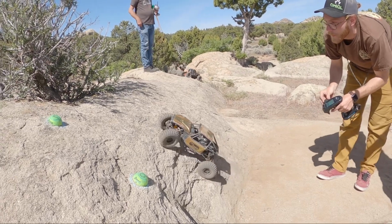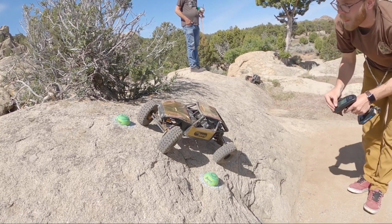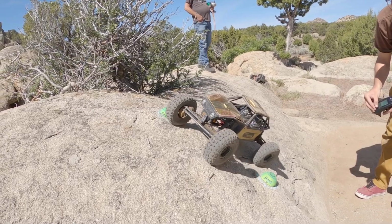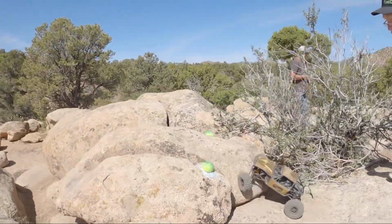Working his way through the side hill, gate 8. With Capras, they're a little tricky here because Capras are wider than most cars, and there's only so much room in this gate to squeeze your way through. Heading over into where my dig unit started having fits. With his car having the dig unit locked out, he's not going to have any issues.